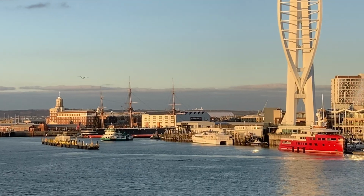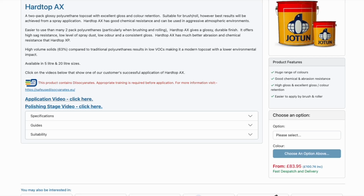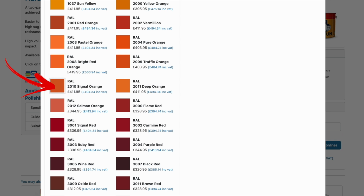I checked that billionaire's Alan was still safely moored in the comically expensive marina, and commented under my breath about how it would look much better coloured a proper Alan orange, which by the way is RAL 2010 Signal Orange.